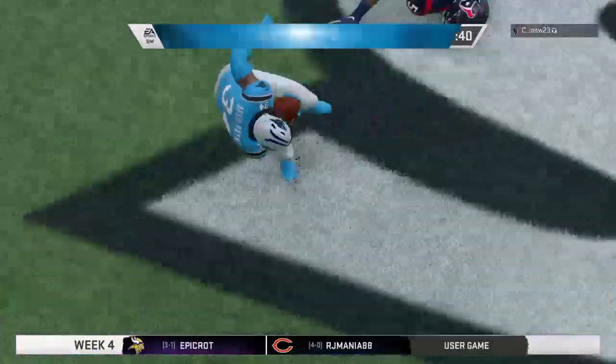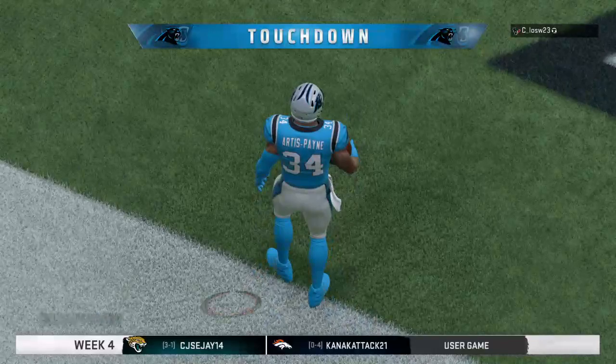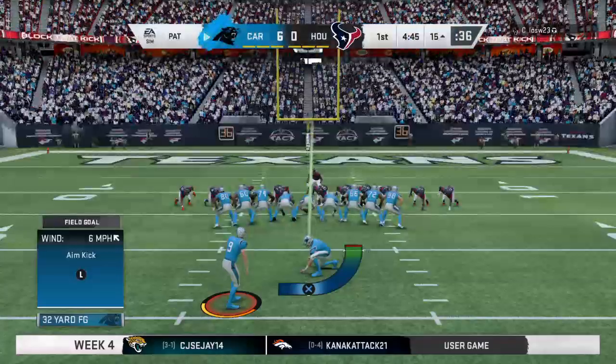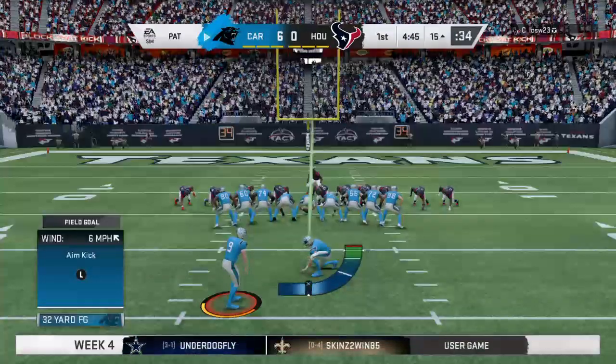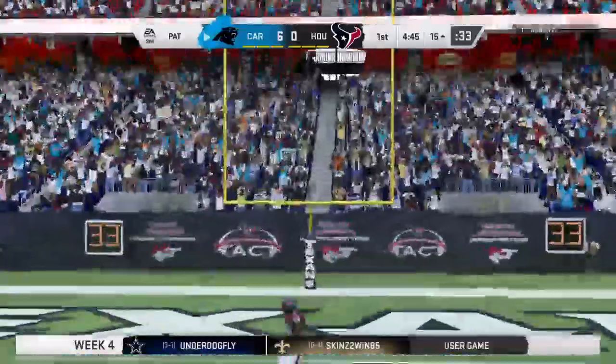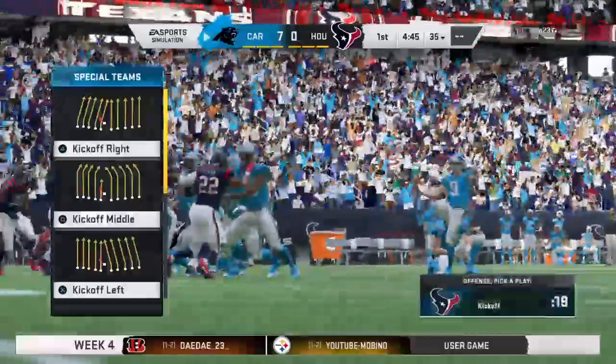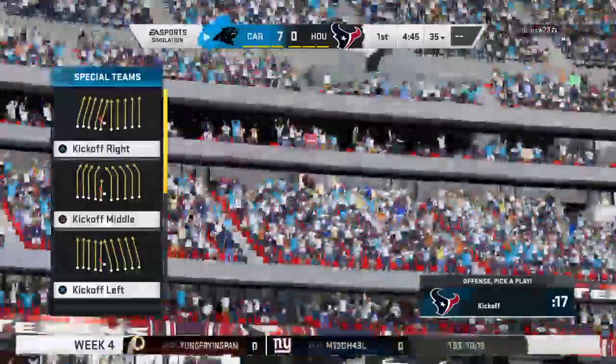And he'll take this into the end zone. Touchdown, Carolina. Cameron Artis-Payne. His first touchdown on the year. And the Panthers take it right down and score on the opening drive. Gano the extra point, and it's now a 7-0 game.